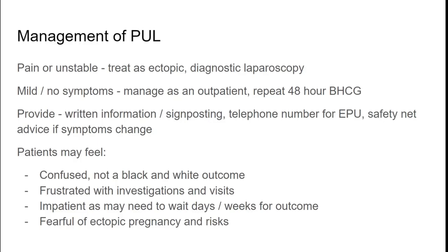And that can feel quite frustrating, to have to come back for more tests and more visits. It can lead to women thinking that we don't know what we're doing, and it's important to explain the concept carefully so that they have trust in our service. They may feel impatient. Why are we asking them to wait days? Why can't we just tell them what it is now?